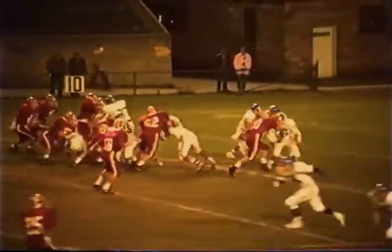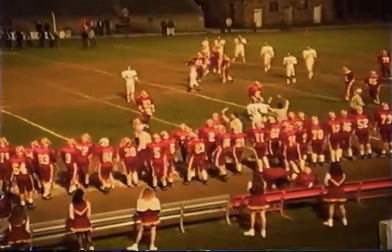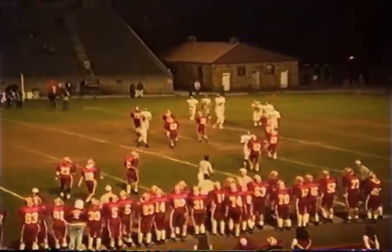Barks the signals, takes a snap, they give us two. He's dropping back to pass. Good fake, and it is overthrown, intended for Lloyd Zalesny. Zalesny in the flat, broke it out.